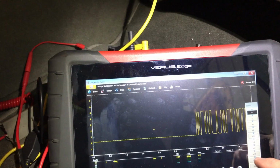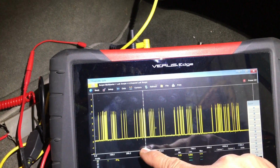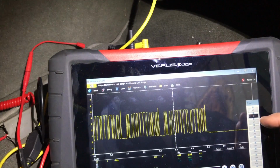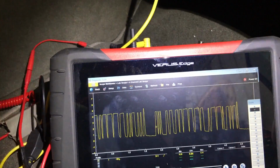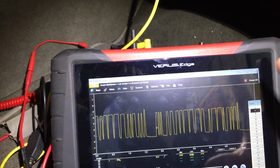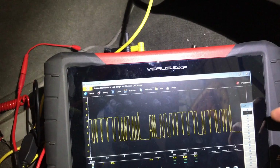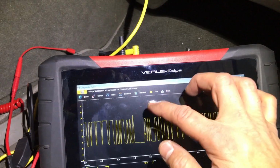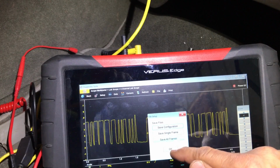Let me go out to here, and then I put the cursor in there. So that looks like a normal communication. I don't see any drops, and the waveform looks correct. Right now it's working good. So let me save this. File, save all frames.